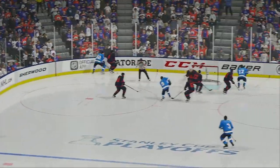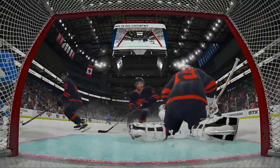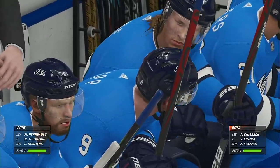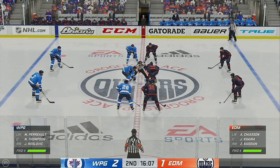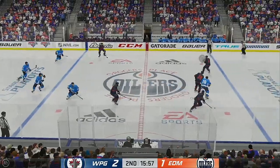These are fun goals to score. You read that the goaltender's dropping into the butterfly, and you know you're going top shelf. You beat him over the glove, it feels great. Winnipeg's given themselves control of this game now with a one-goal lead in the second. They'd like to get another before they go in for the second intermission. You'd love at least a couple-goal lead going into period three.